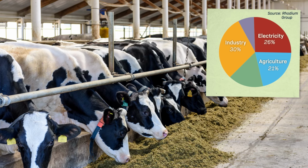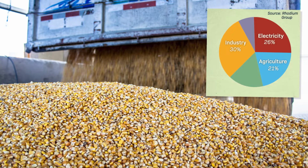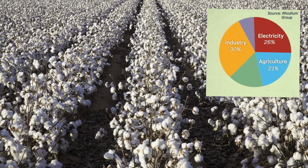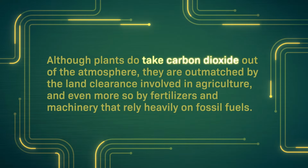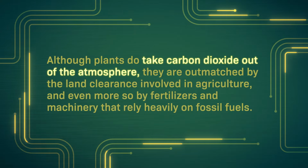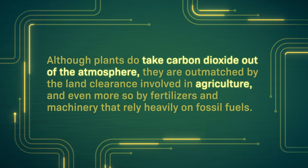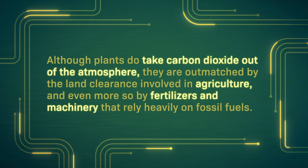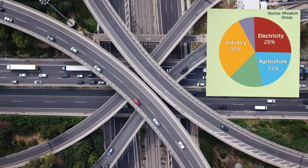The agricultural industry is responsible for the plants and animals we eat, and the plants and animals they eat, and the plants we grow for other purposes, like clothes and paper. And although plants do take carbon dioxide out of the atmosphere, they are outmatched by the land clearance involved in agriculture, and even more so by fertilizers and machinery that rely heavily on fossil fuels. Are we there yet? Not quite.